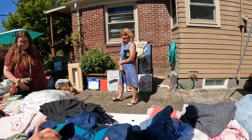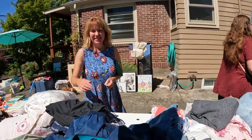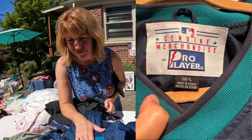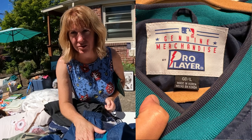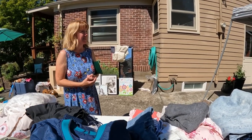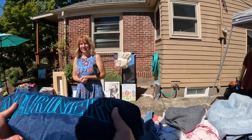Okay. I'm confused what the GD / L means. I don't know. I figured the L is large, but I don't know what the GD means. Wanna try it on? Or grande, I think. Oh, is it? Like a grande? Large? Yeah. Oh. Okay. So what do you guys think? You think the GD means grande?